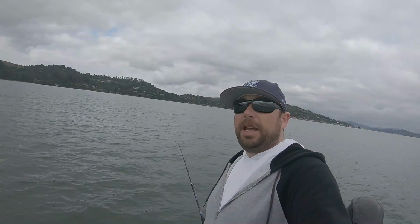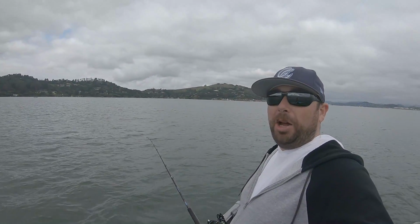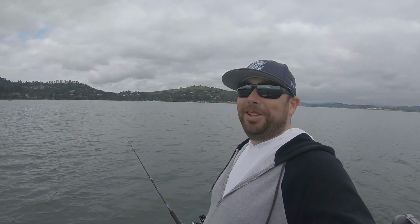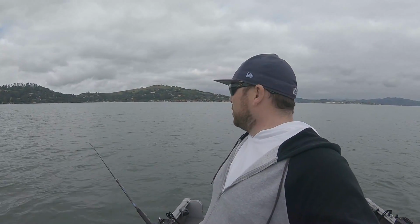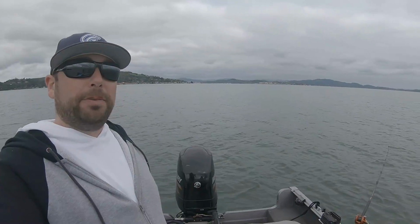So it's a little after 10 now. Just the one keeper halibut, and then that one bite we got where it bit off half the smelt. So just giving you guys a little update. We can probably do this for another hour. So yeah, we need one more halibut so we can each get one.